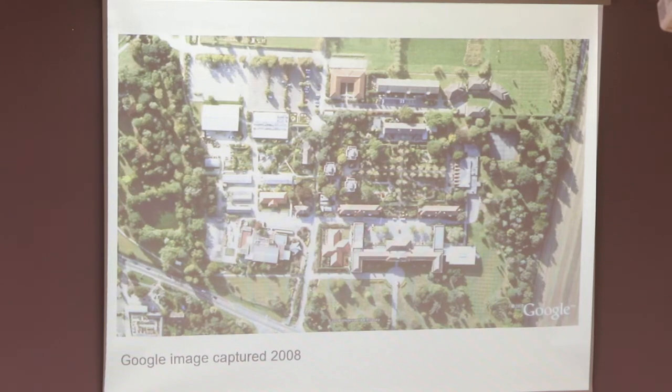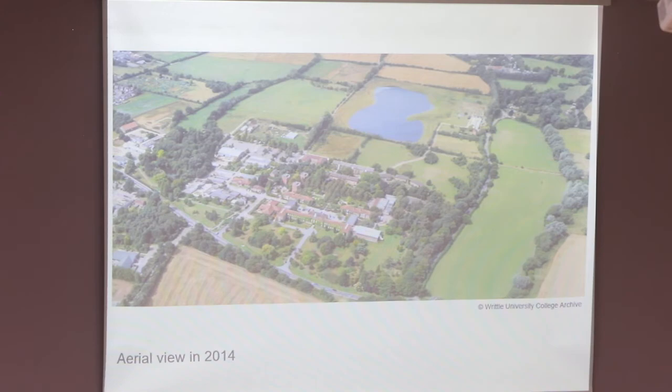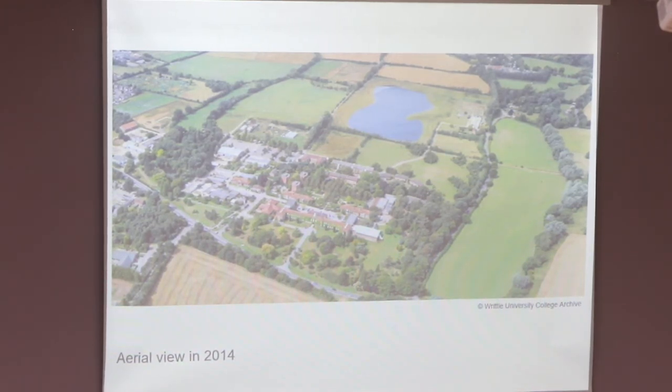Work continues because obviously it's important we capture current events as well as events in the past. And when we first started the project, someone said you should make sure you do a regular capture from places like Google, because that's another way of capturing what changes. We're also quite fortunate that every so often there are aerial photographs taken, so this one in 2014, for example. So we can now document that, and it's very useful to put all the different aerial photographs out and suddenly realise what has changed over time.